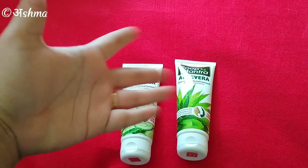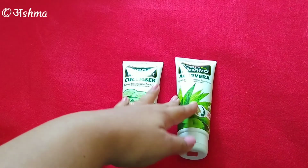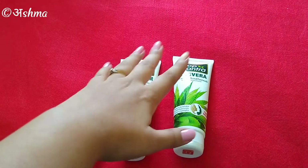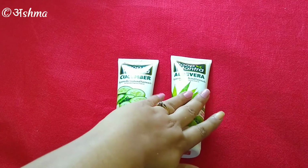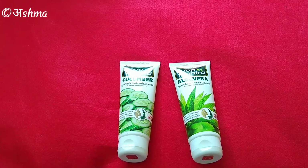I really like the aloe vera variant, and it will suit all skin types, so you don't have to worry about which skin type it will suit. The aloe vera variant will suit all of them. Even if you have acne prone skin, I think you can still go with the aloe vera one. This one also really helps for that. So that's all for today's review.